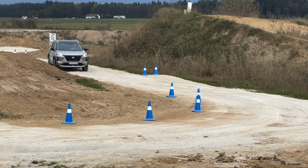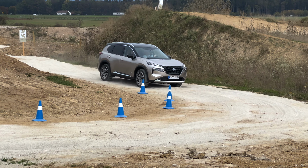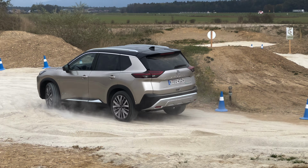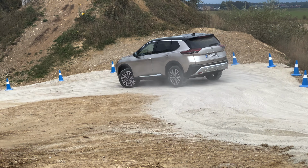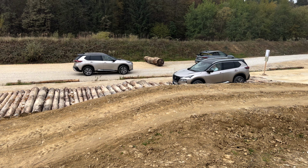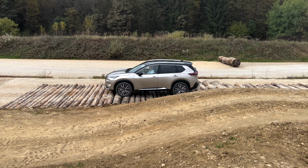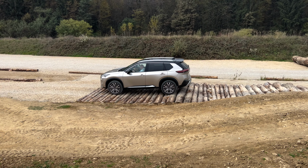Definitely handles in a more controlled way. I've pushed it into bends, out of bends. Again, it's a big car, it's a heavy car. You're not going to drive that with 7 people in it. That's fair enough, but certainly going into corners with a little bit of speed, it's no problem whatsoever. It's just anything that isn't tied down. We'll go for a hop.